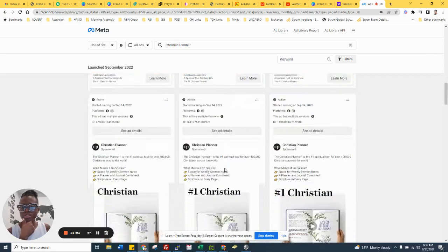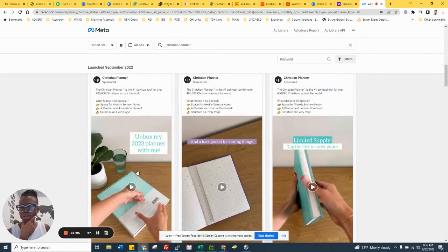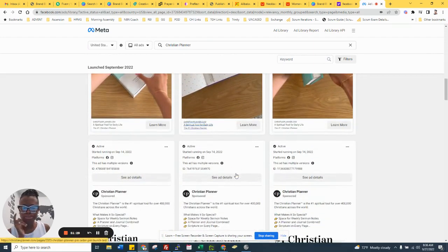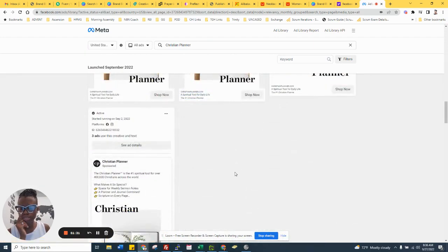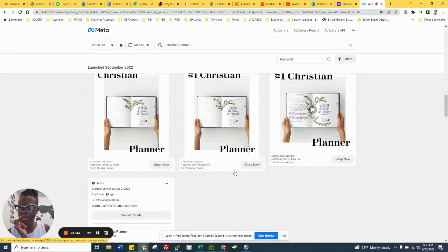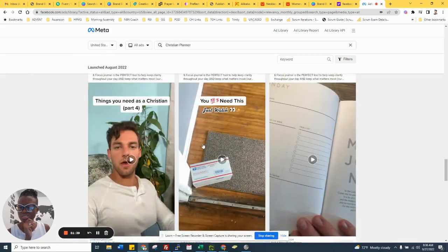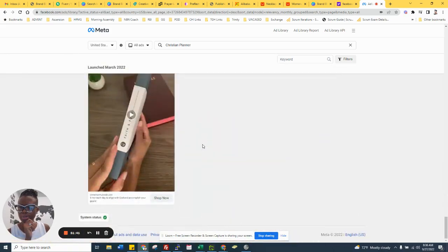And then, I can just keep looking. They're doing an unboxing. Trying to look for one that's been around for a long time so that we know it's definitely been performing well for them. But they have a lot. Yeah, they're a big brand right now.